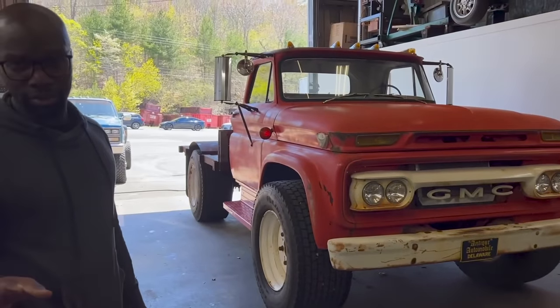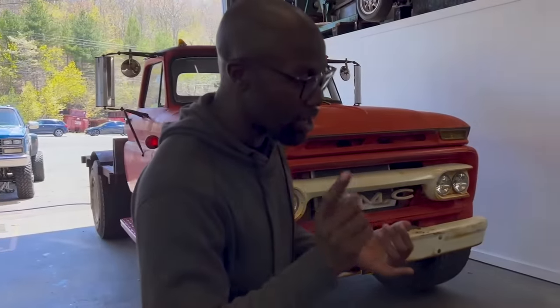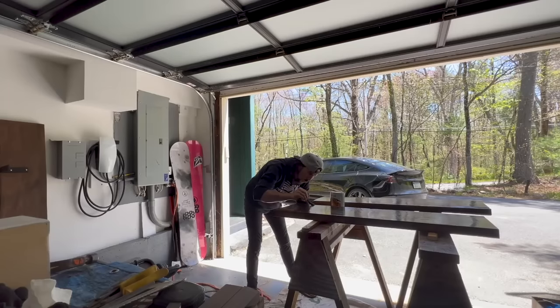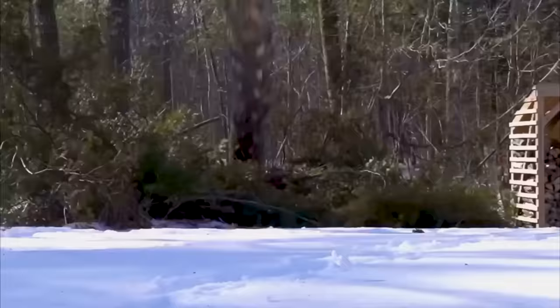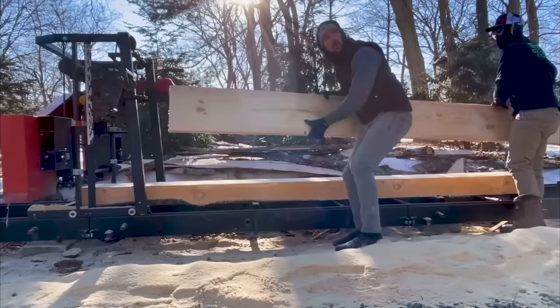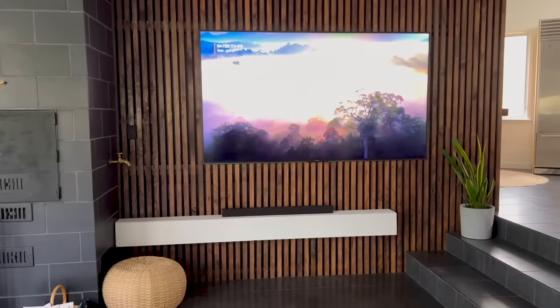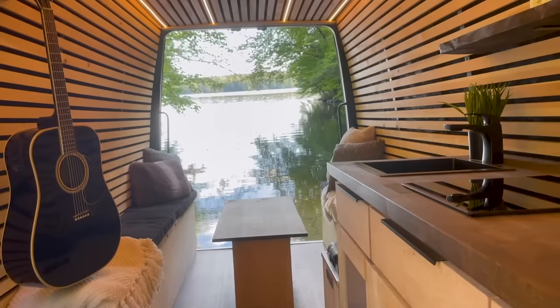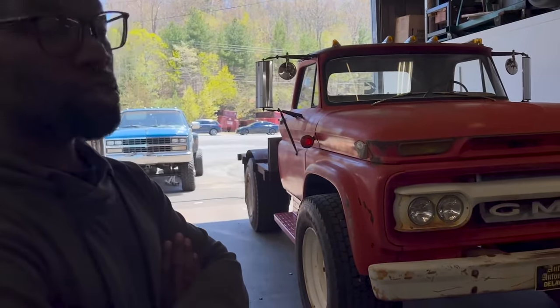And I know you're a woodsman. I like the woods. I do. You like the woods. But you also work with wood as well. Like you've been cutting and doing all that kind of stuff. Let's see what Steven can do. Pretty cool. I'd like you to add that magic to the bed of the truck.